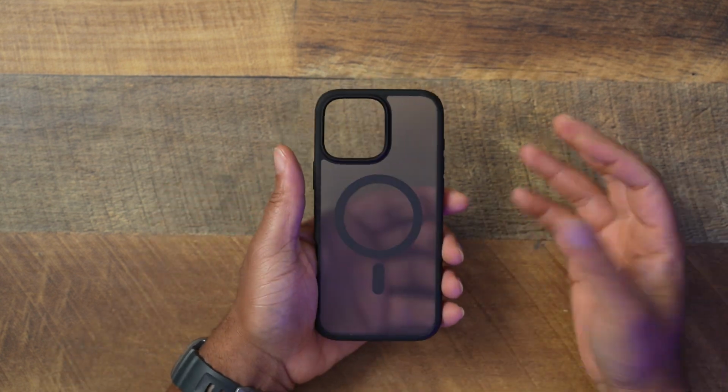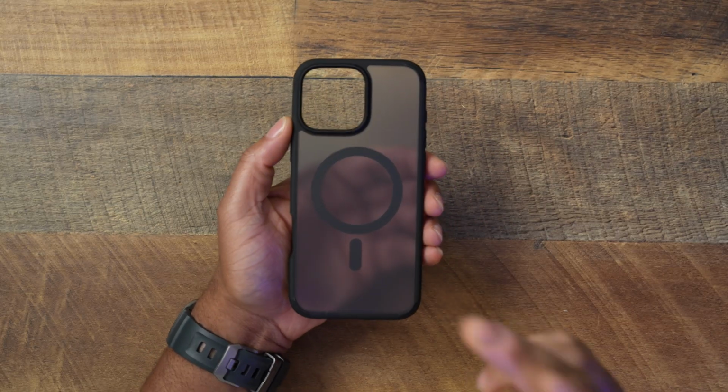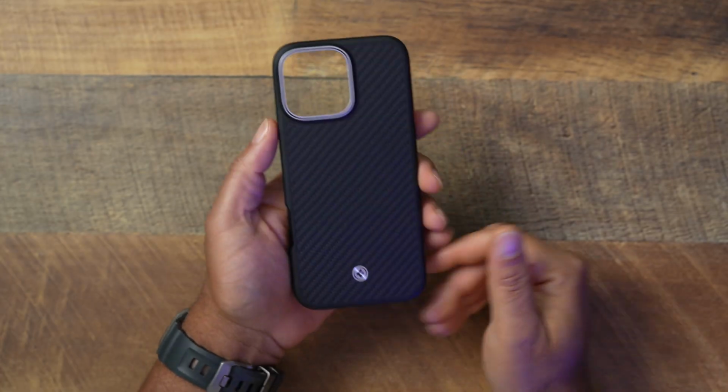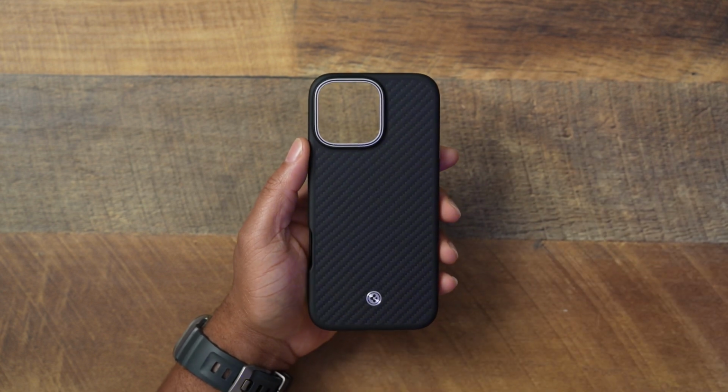So if you want a very simplistic, good case, strong MagSafe, nice buttons, very slim, that's going to get the job done without breaking the bank, the Spigen Ultra Hybrid Frosted is always going to be one of my top picks. Now, staying right along with Spigen, I had to go ahead and give one that is definitely always my favorite. This case is usually always in my top 10 case video, and that's going to be the Spigen Enzo Aramid. Now, they make the Enzo, not that expensive leather case, for $150.